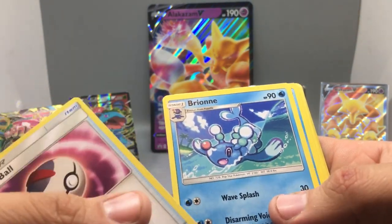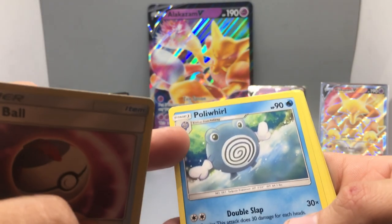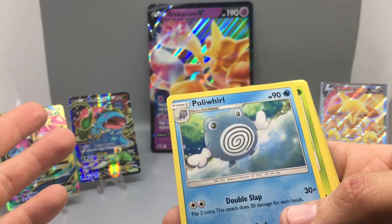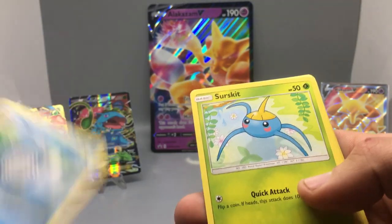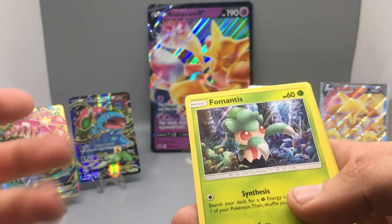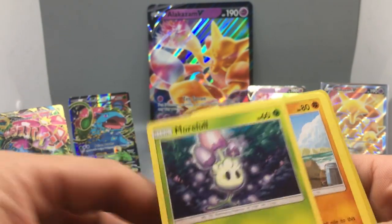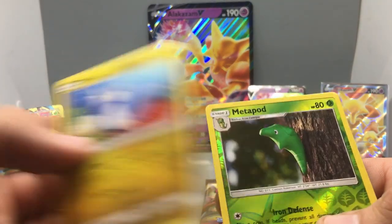Brionne, pretty cool artwork. Poliwhirl in the middle of the pond. Poliwag, the Poliwhirl line is a very cool line. It's very underrated to me. I love Poliwrath. I know people don't really like Poliwrath. And Politoed's amazing. Little nasty spider. I'd stomp on this thing if I saw it in person. Foongus in the forest, Morelull, this mushroom, Haunted Sandcastle, very cute Dratini.